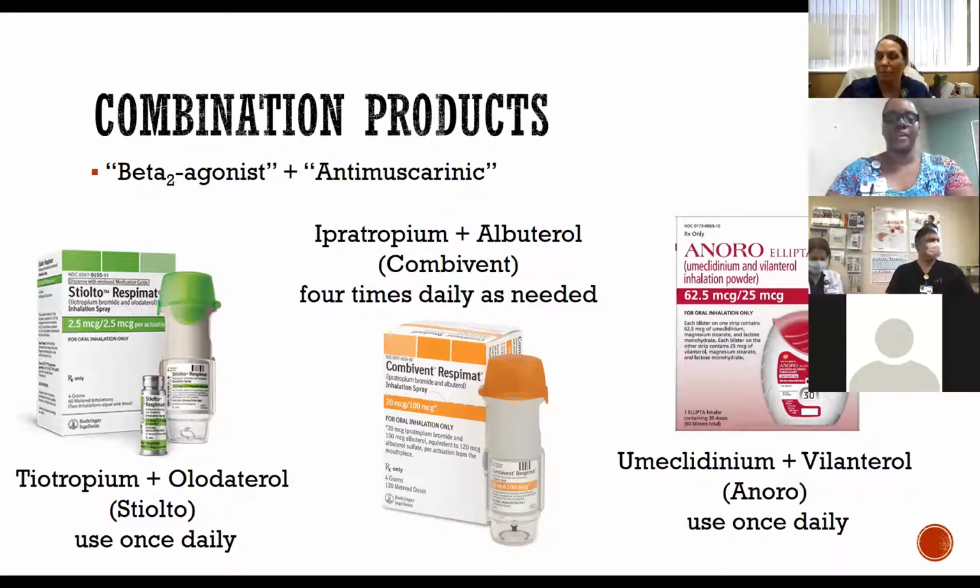You also have your Combivent. Typically, this is a combination of 2 short acting, which is the antimuscarinic and the beta agonist. And this is typically used as needed, usually up to 4 times a day. And then you also have your Anoro Ellipta, which is your umeclidinium and vilanterol. That is also used once daily. So the medication in the middle is for rescue and the 2 out on the side are for maintenance. As I mentioned before, if you're using your rescue too much, then that would be a sign to call your doctor, and then they might prescribe you one of the ones that I mentioned, like the Stiolto or Anoro, to help better manage your symptoms.